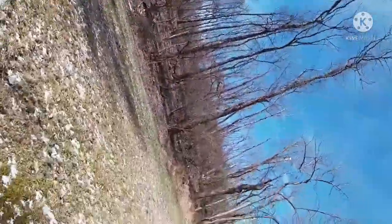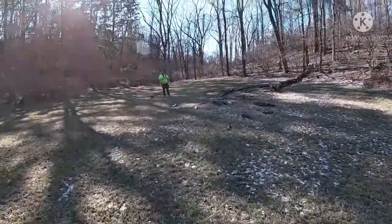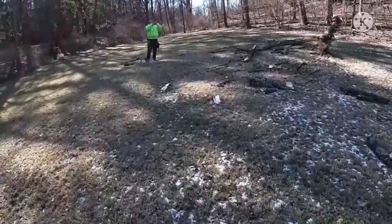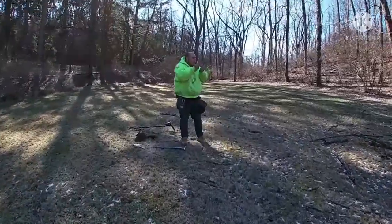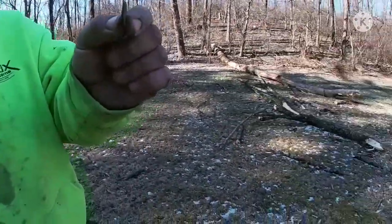All right, he swears he has possibly an Indian head penny or something like that. He's saying it's thicker than your typical penny. I see a design on there. It looks like a wing of a thing. It might be that, that's about the same size. Dude, if you find another Flying Eagle, I'm gonna be a little upset with you. Look how fat it is.